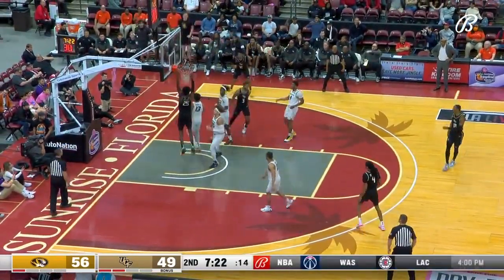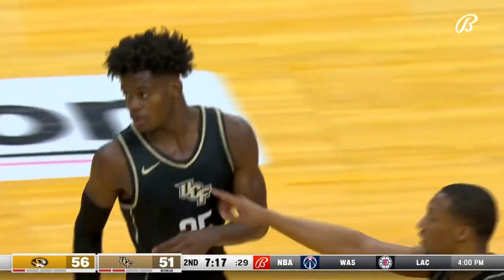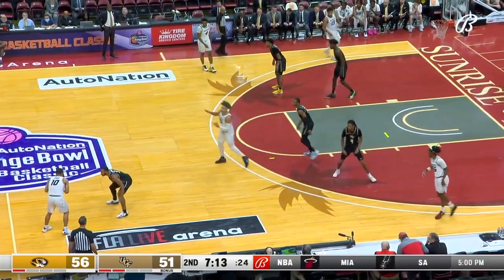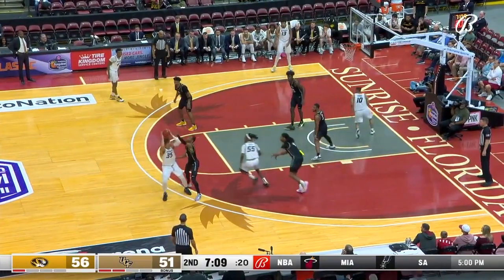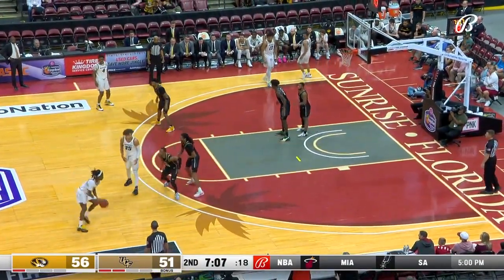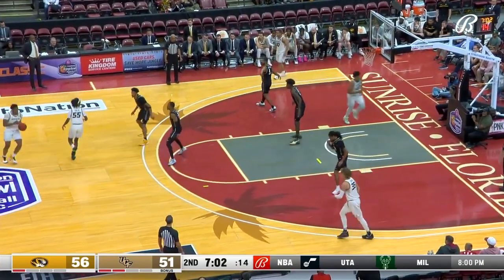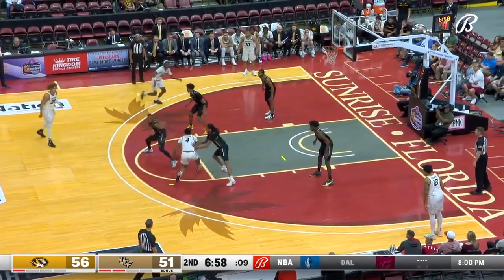Johnson on the move. Oh, alley-oop, and there's Hendricks. Taylor Hendricks. His first bucket of the second half. He's got 5 now in the game. 56-51 Tigers. And it doesn't take much. That might just be the spark that Taylor Hendricks needed. Great setup. Nice to get an easy one, too. Sometimes you just need to see it go through the net.